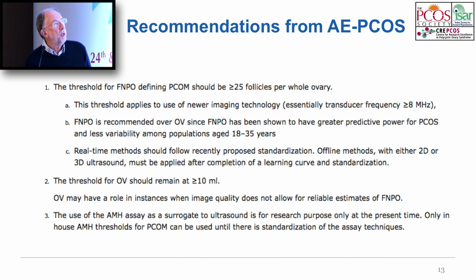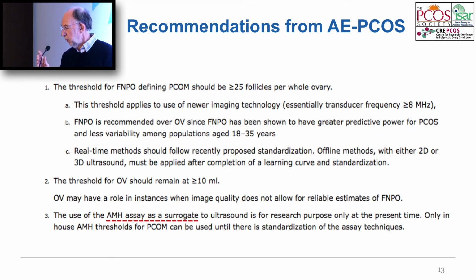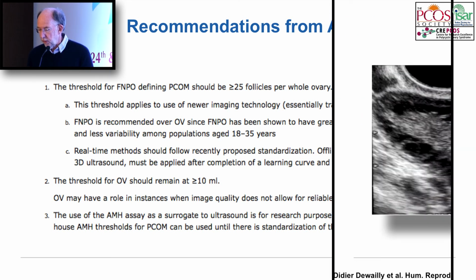I'll just take you through this. So these are the recommendations from the AE-PCOS. They recommend it should be 25 follicles. The new guidelines are talking about 18 follicles. Ovarian volume is still quite useful, so anything over 10 mils is useful. And AMH is not yet there as a surrogate for the ultrasound.